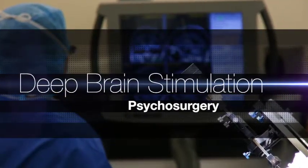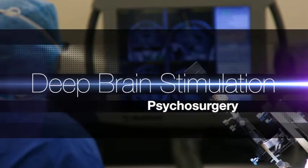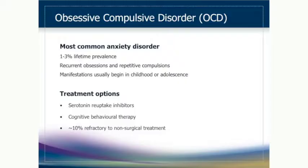The second big psychiatric condition that's being treated with deep brain stimulation now is obsessive compulsive disorder. This isn't as common as depression, but can be equally as devastating for the person affected and their family. These patients have recurrent obsessions and compulsions. This condition often manifests during adolescence or even childhood, and it can often get worse with time. Fortunately, 90% of these patients can be treated with psychological strategies and pharmacological therapies, and so most of them don't actually need to be considered for surgery.